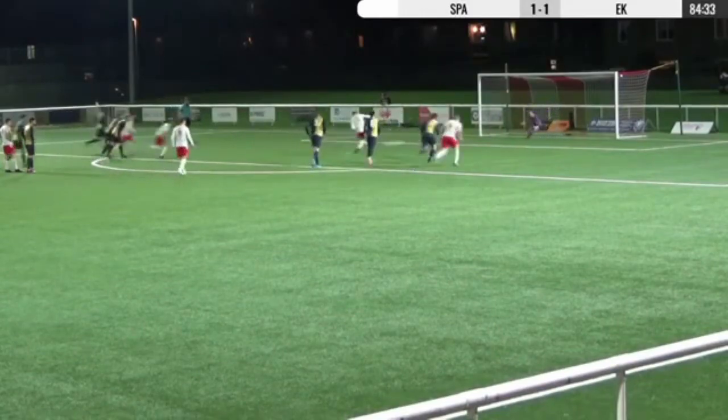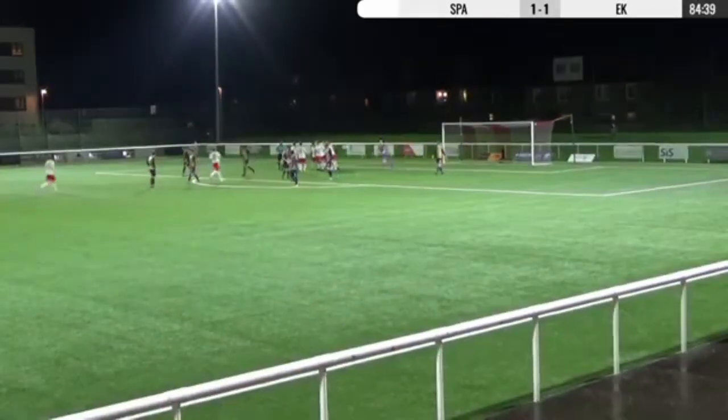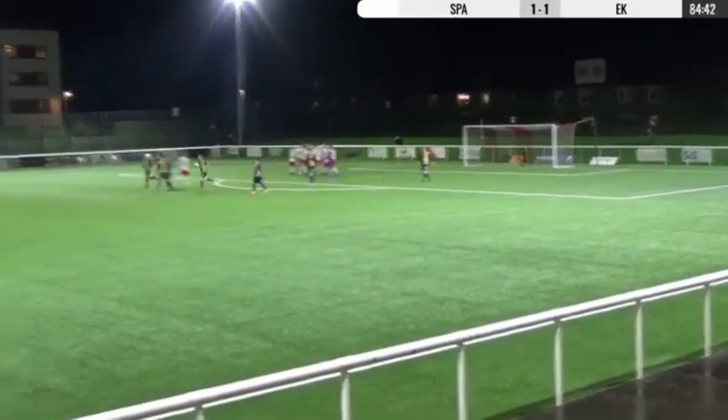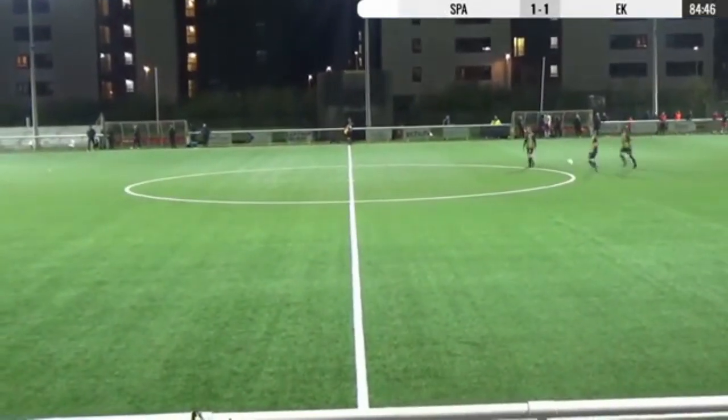Maxwell steps up and drives it low into the net. Brennan goes just the wrong way. 85 minutes on the clock. Spartans have taken the lead here. It's Spartans 2, East Kilbride 1.